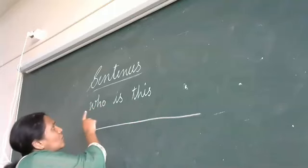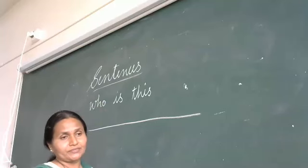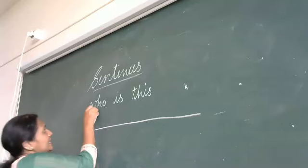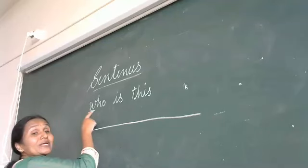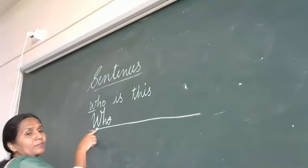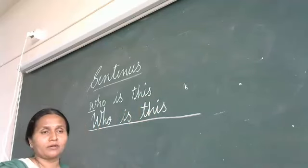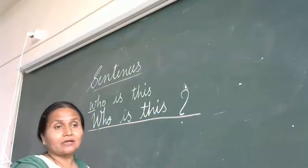Now a group of birds is there. What can you see here? Is it a sentence or a question? Is it a statement or a question? Question, very good. But see here, is it correct? The W is wrong. Even if we are asking a question, in the sentence the W has to be capital. Who is this? So what should I put, a question mark or a full stop? Question mark, yes, because it is: Who is this? What is this?